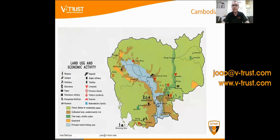Also, Cambodia's industry was developed by Chinese manufacturers that moved to Cambodia, and the Koreans and the Singaporeans also helped Cambodia develop its industrial sector. So you can find some professional, reliable manufacturers there because of that.